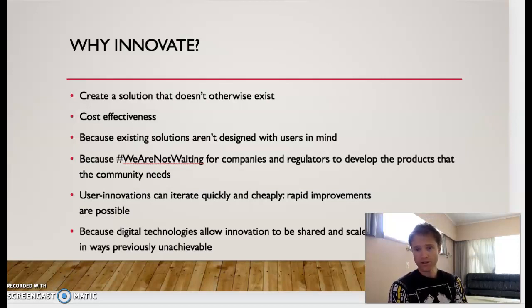Why else do we innovate? Because companies are very slow to innovate in the diabetes space and in health in general. It takes a long time to get stuff ready for regulators, and it takes a lot of capital. And so patients, users, can often innovate faster than companies can. And they can be focused on the needs of the communities.